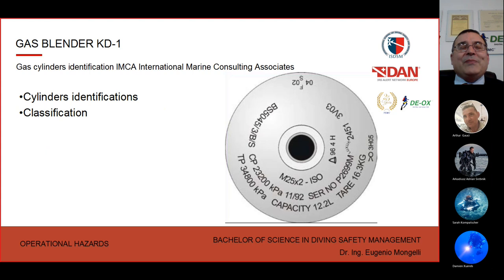Okay, the other information is the tagging of the cylinder. This is the top of a cylinder. Everybody of you knows that on top of a cylinder there are a lot of numbers and letters around. This information is extremely important because it is the identity card of the cylinder, saying what the volume is, the weight, and many, many things. And in every country you have a different regulation. For instance, IMCA, the International Marine Contractors Association, the most important association for commercial diving, states that the cylinder tagging is valid worldwide. They state how the cylinder must be tagged and how it must be classified.